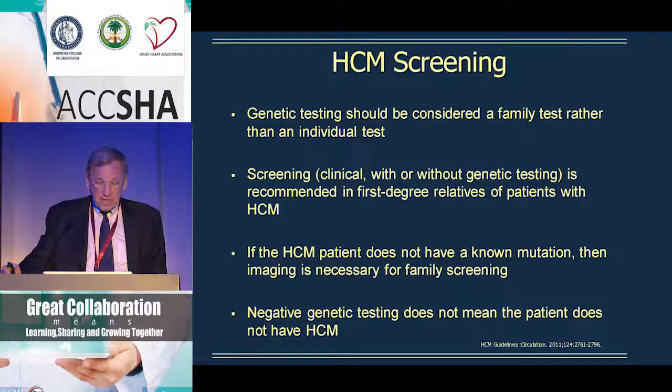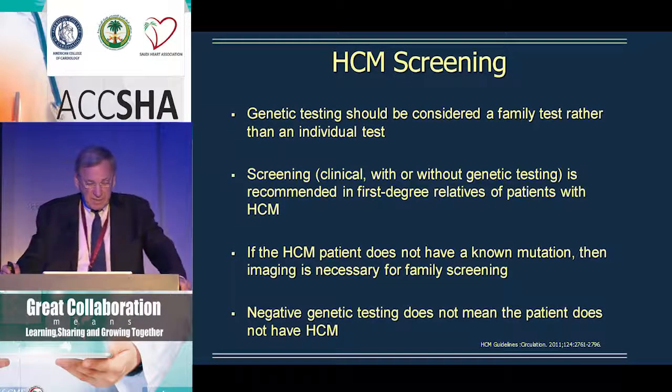Screening is recommended in first-degree relatives of patients with definite hypertrophic cardiomyopathy. If the HCM patient does not have a known mutation, then imaging is necessary for family screening because obviously you can't use genetic screening. Negative testing does not indicate the patient does not have hypertrophic cardiomyopathy.